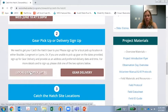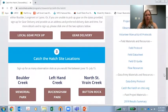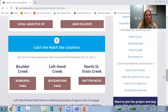These locations are our staff homes. So, you know, they're going to be residential areas, and we're just going to try and set things up outside. You can pick up your gear and sign it out, and you're good to go. But if you have any questions, hopefully we'll be around or close by to help you. If you can't make that, schedule a gear delivery or contact me directly, and we can arrange something. You can enter that information there.